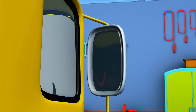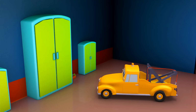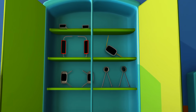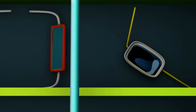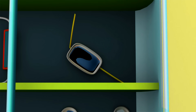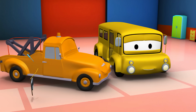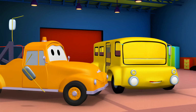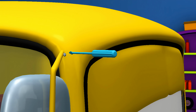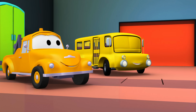Well, that mirror needs to be replaced. What about that one on the top shelf, Tom? Not good enough? Oh, okay. What about that one? It looks very similar to the one that Lily has. Let's get working on it, Tom. Good work, Tom. Lily is now good to go. Bye, Lily. The school kids are waiting for you. See you around.